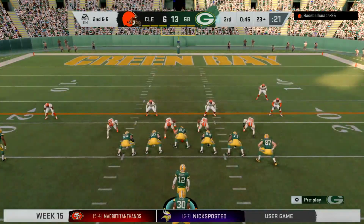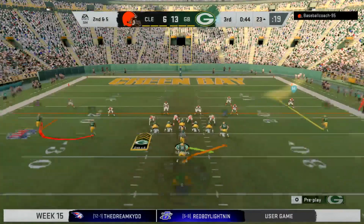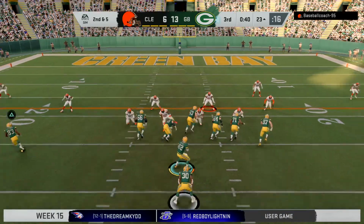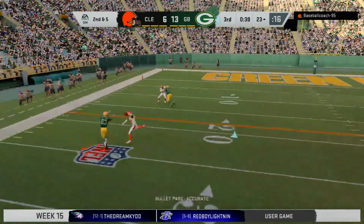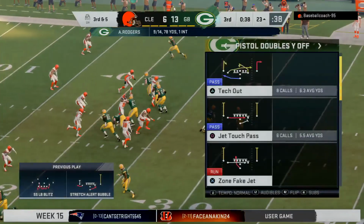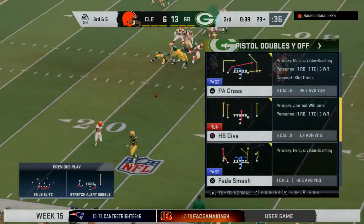The 1st down run got 5. Here's 2nd and 5. And he almost had it defensively. Could have been a game changer there in this 2nd half.